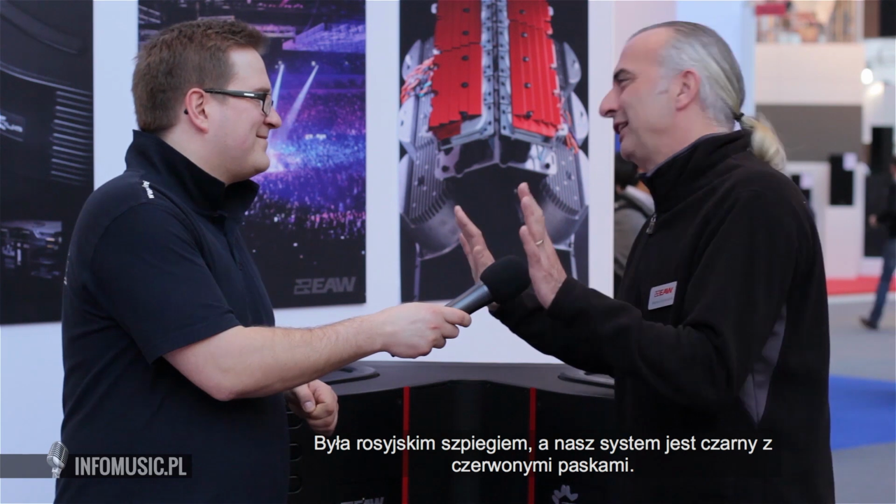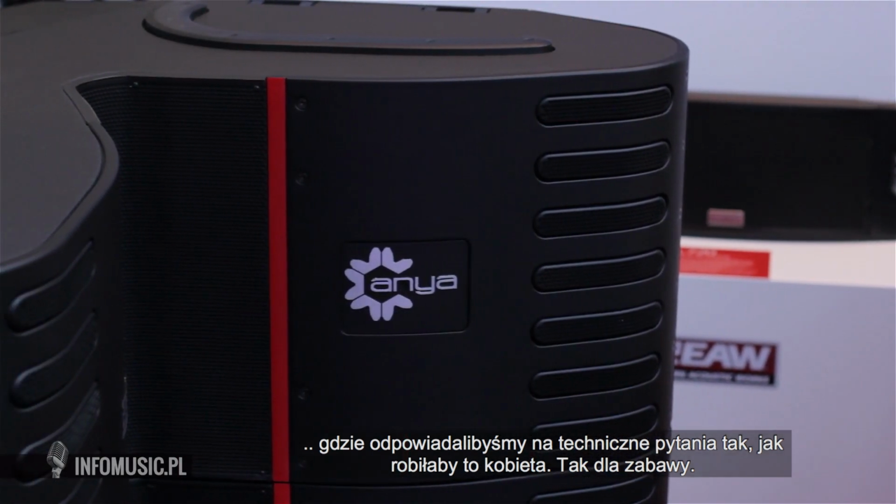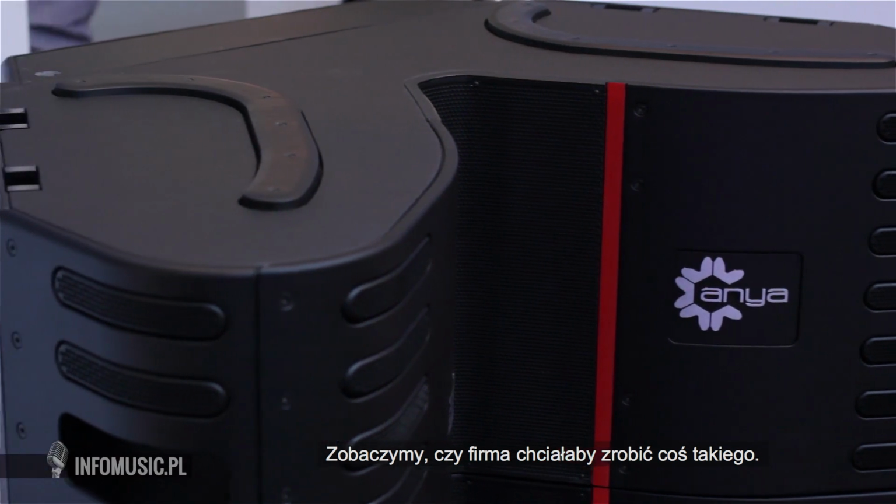what was her name? Barbara Bach, and it's a Russian spy, and the system is black with the red stripes. Not me saying there's any association. It was just funny the way it all kind of panned out, and I thought it would be fun for us to actually create a Facebook page for Anya that would show Barbara Bach's image, and we could answer technical questions as if it was coming from a female, and you know, just kind of have some fun with it. We'll see. We'll see if they want to do something like that.